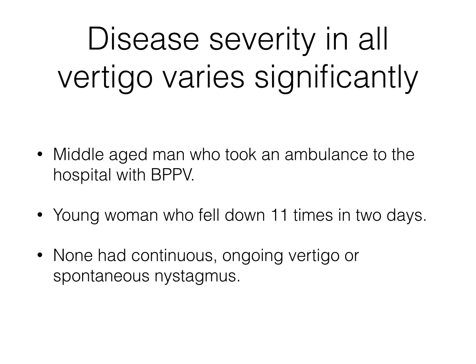The other thing I'd just like to bring up is that the disease severity in vertigo also varies quite a bit. I saw a middle-aged man who took an ambulance to the hospital with BPPV. Every time he stood up, he got dizzy, so he lay back in bed. He stayed in bed for 3 days and finally came to the hospital by ambulance, and I thought, oh, he's going to have vestibular neuritis. He's so sick. But he wasn't spinning at all. He stood still, and I did the Dix Hallpike on him. He had no spontaneous nystagmus, and I did the Dix Hallpike and the epi, and it cured him.